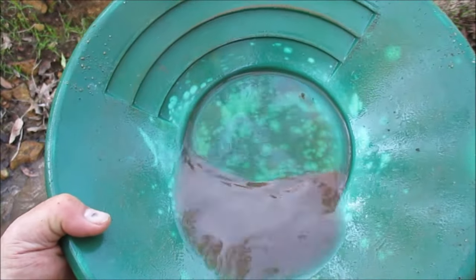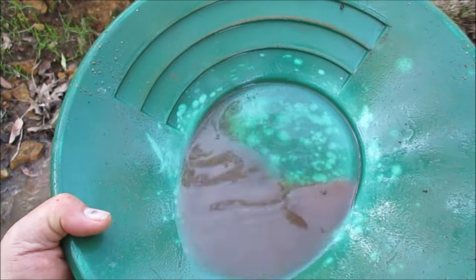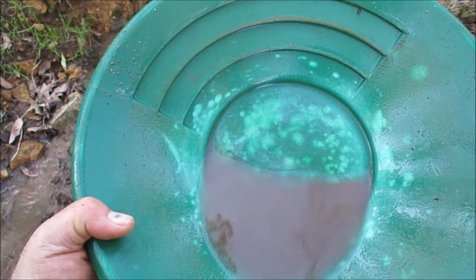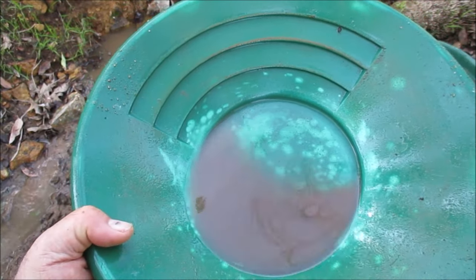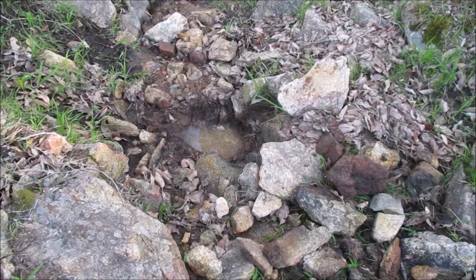A little bit of black sand, not much. And I can't see any gold there. I look under my jeweler's loop, but there's no specks showing up. Yeah. Okay guys, I'll just keep plodding along.